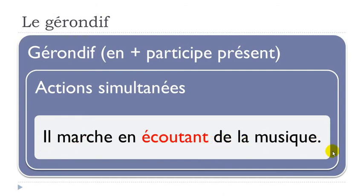So you can see that in this sentence here, we've got first il marche, so he is walking, marcher is to walk. En écoutant, so here we've got this preposition en, as we saw here. That's the first part of your gérondif. And the second part here is the participe présent, écouter. So the verb écouter is to listen, and this is the participe présent form, de la musique. So in that case, you just want to express that he's walking and at the same time he's listening to music. Okay, so il marche en écoutant de la musique.